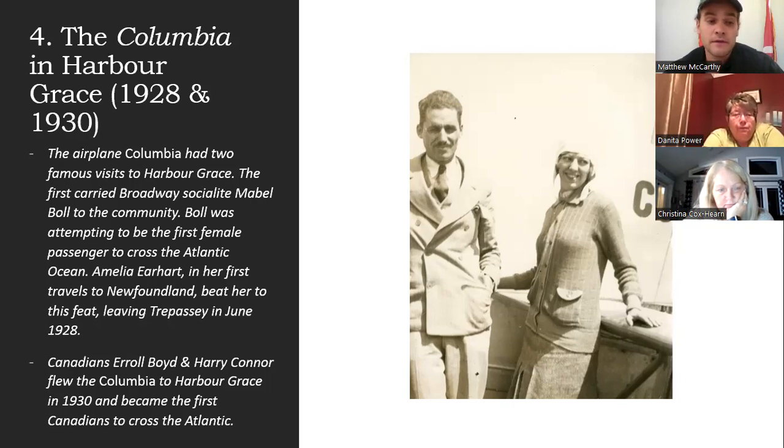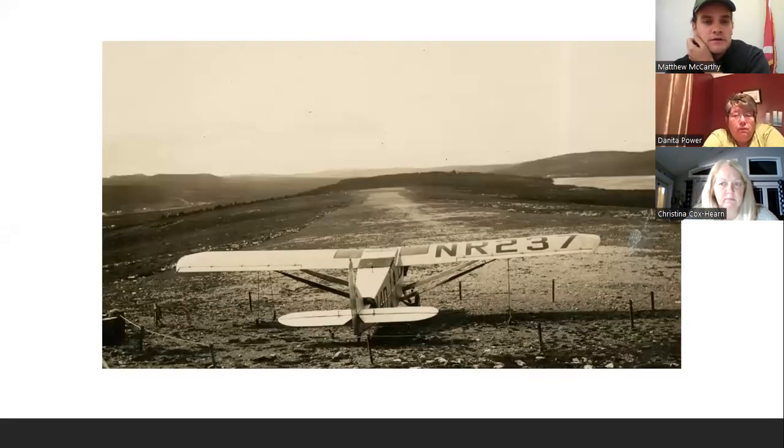And then the second flight of the Columbia was carrying Canadians Earl Boyd and Harry Connor. They came to Harbour Grace in 1930 and flew the Columbia across the Atlantic, and they became the first two Canadians to have a nonstop flight from North America to Western Europe. And of course, there was a lot of fame and fortune associated with their accomplishment too. In my opinion, the Boyd and Connor story is one not too many people know about, but it's a great national story in some sort of way. So let me showcase that one.